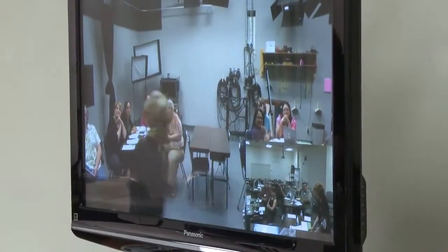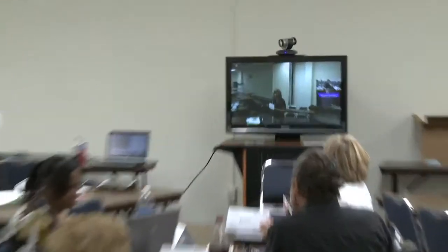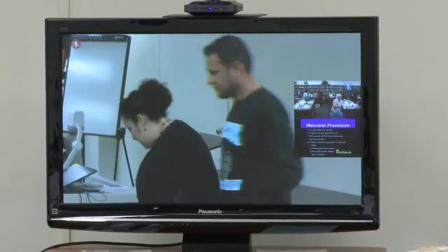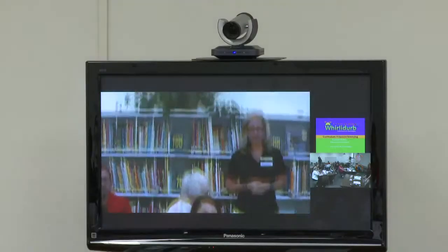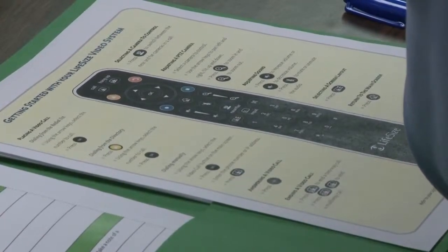Test calls are essential because we are dealing with technology, and anytime you've dealt with technology, you know that sometimes it just doesn't work. So while manufacturers have worked really hard to make sure that everything's compatible, sometimes there are just quirks in the system. So while you've connected to Whirlidurb just fine 50 times, there may be something that happens between you and the Center for Puppetry Arts. So making sure that you do that test call is vitally important. More important when you're doing classroom to classroom outside your district. So without going into the technical aspect of it, there are many things when you're working school district to school district that can inhibit that call. So it's really important to make sure that you've done that test call and that you're not sitting there with a group of kids waiting on a call that doesn't happen.